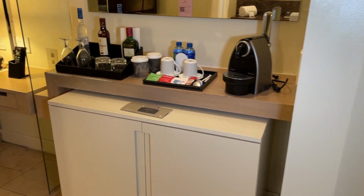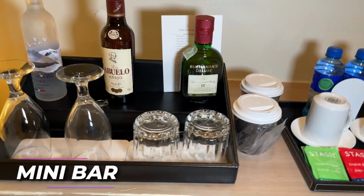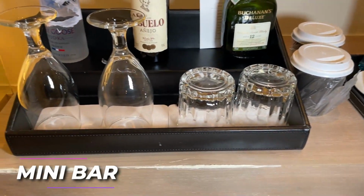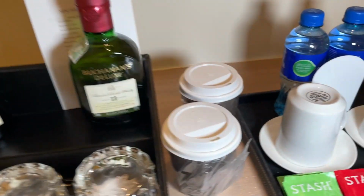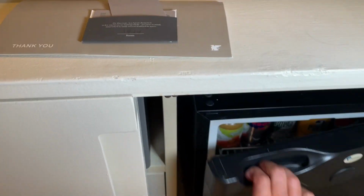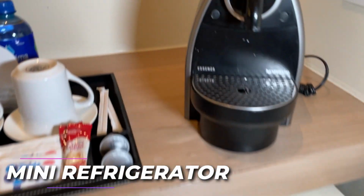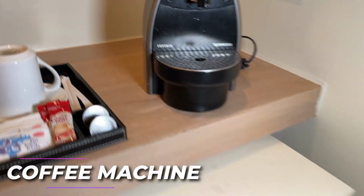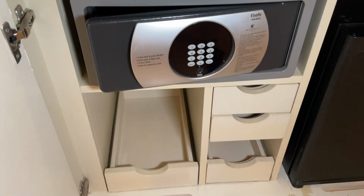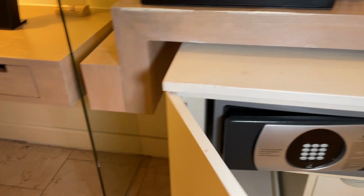If you come over to this section, you see the mini bar with vodka, wine, whiskey, glasses, multiple types of glasses, to-go cups, coffee, tea. If you open below here, there is a mini refrigerator that is fully stocked with more amenities. At the top, there is an espresso coffee maker. To the left, there is a safe with more drawers.